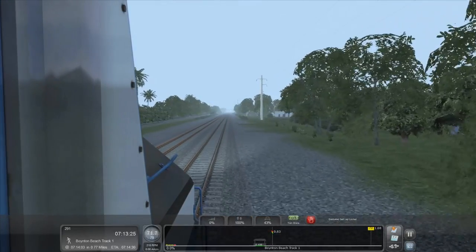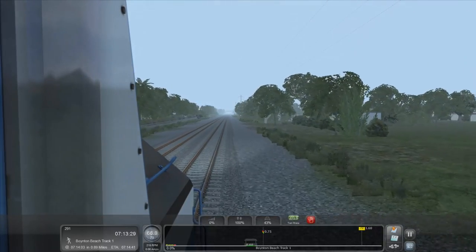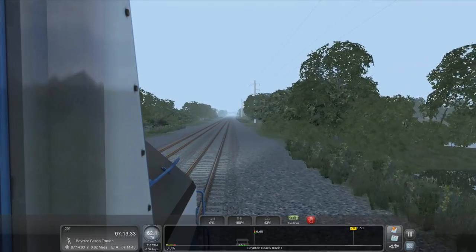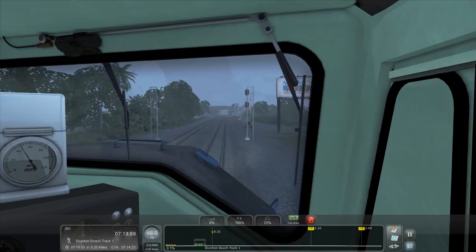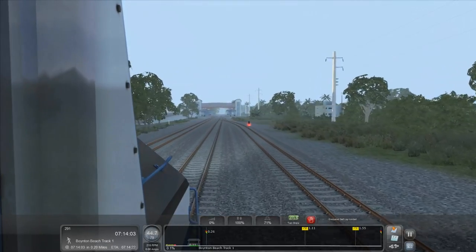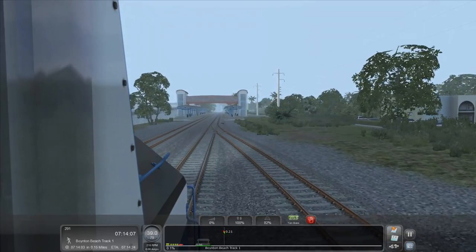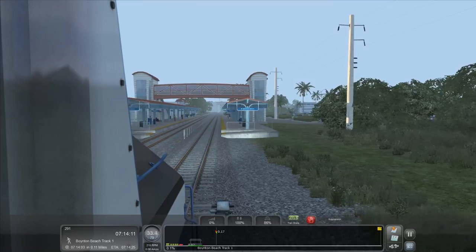Trying to judge the braking. I'm going to try it from what? 0.7 of a mile? 43% brake coming down from maximum speed. I may overshoot this. Okay, I need to get the brakes on now. Pretty certain I should be stopping about now. This looks like a short platform. This is going to go horribly wrong. Oh no.